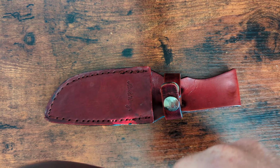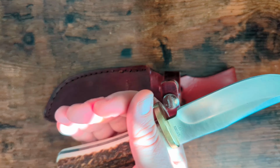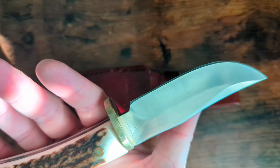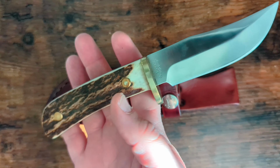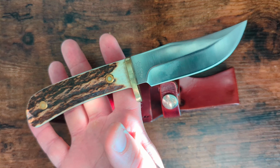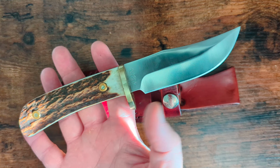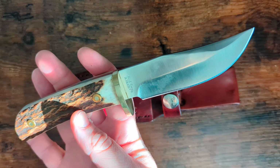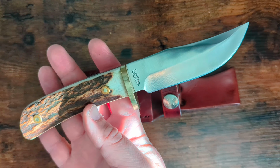The handle is small, so if your gift recipient has super big hands, they may not enjoy this knife, but medium-sized hands will love it. And I love the genuine stag, and I think this is probably the #1 knife on this list that you should give to somebody, because I think it's only $40.99 from Smoky Mountain Knife Works. I think that is a really good price for this knife.